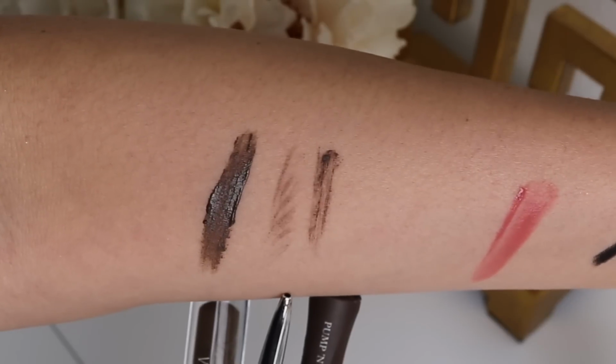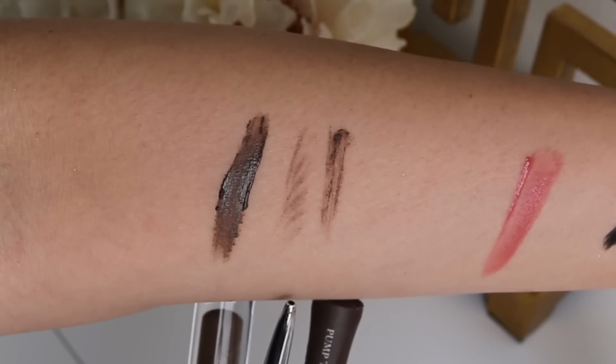It's nice and cool. It fills in any sparse areas. So if I have 1 minute, I'll use this. If I have 2 minutes, I'll use these two. If I have 5 minutes, then I'll throw this in, the DIOR Show Pump and Brow, to kind of fluff up my eyebrows and make them look a little bit three-dimensional.